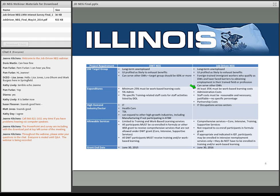So we do know that DOL is going to be looking for a strong application in terms of work-based learning. So again, give that serious thought as far as having a significant, more than 35%, if it's 40, 50% in work-based learning. Because again, that's what DOL is going to be looking for, and it'll strengthen the state application.